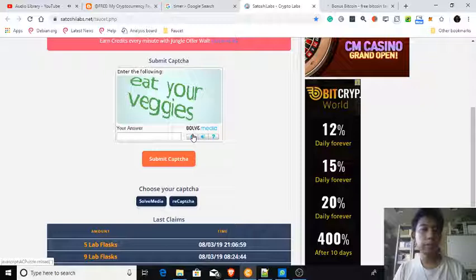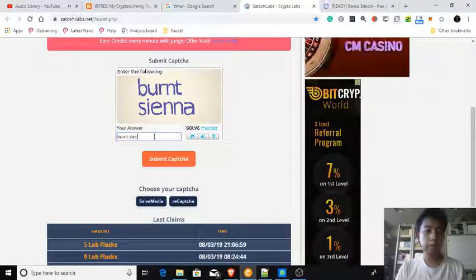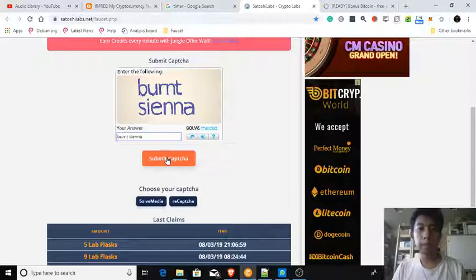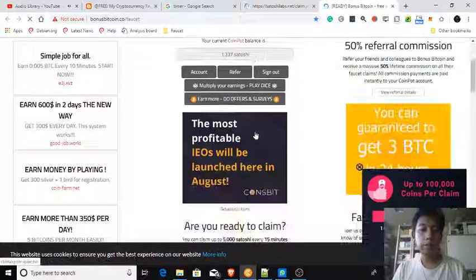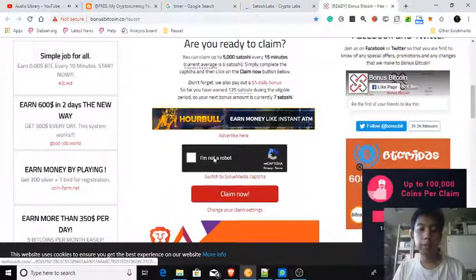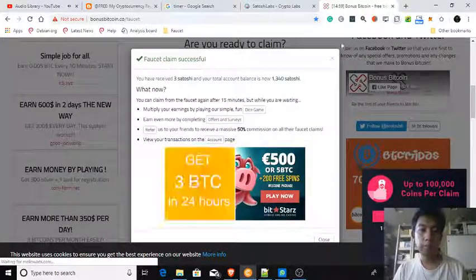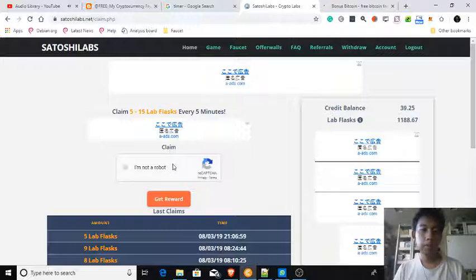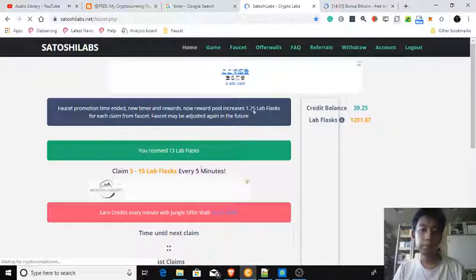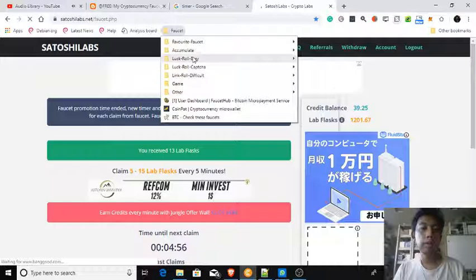So I will claim this one first, at 2C Labs, because the cooldown is 5 minutes, while the others are mostly 1 hour, and very few are 30 minutes. This one is 15 minutes, claim, and there it is. Okay. Now finally, let's start the main.